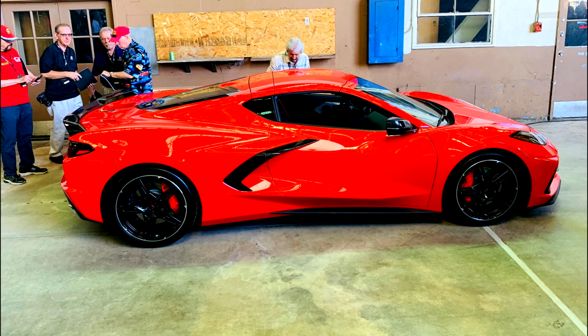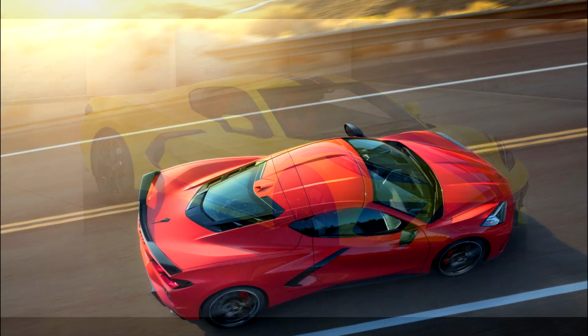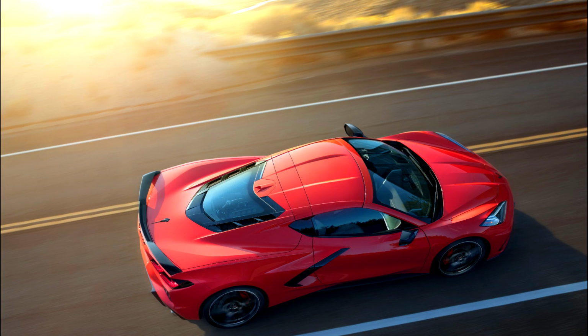All you have to do is ask your dealership to give you those constraints that are currently on the C8. That way, if there's an item on that car that you think you have to have, but it's under constraint, you may change your mind and say, I don't need that because I want my car sooner than later. So just keep that in mind.